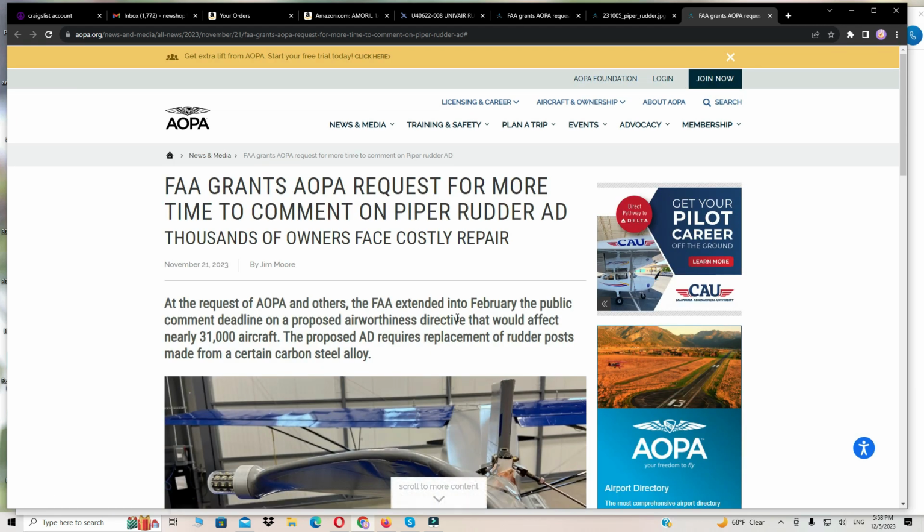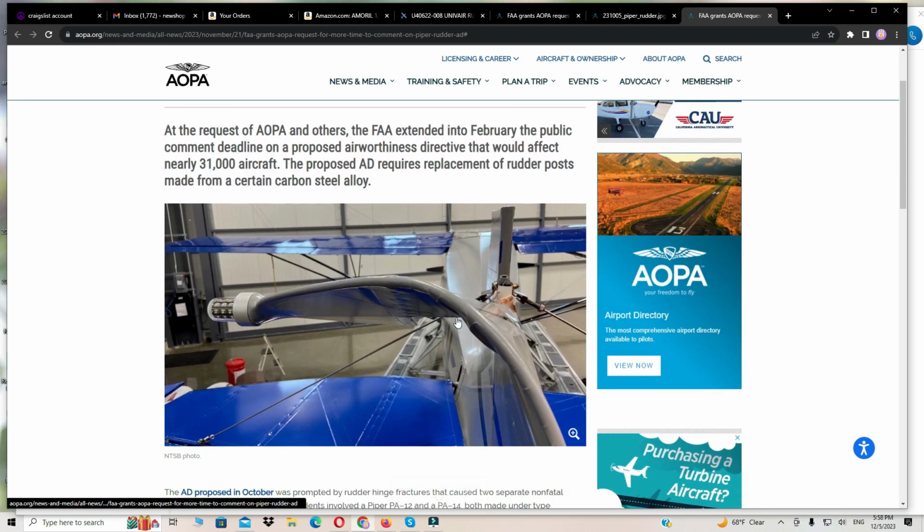So this is the AOPA. Of course, they were talking to the FAA in order to grant more time for the Piper Rudder AD, the airworthiness directive, if you don't know what it is. Let's make it short. If you see this airplane, you can see this area, this is the rudder of the airplane, and it looks like it's bent sideways. This did not happen by coincidence. This happened due to the area right here in the center that actually broke.